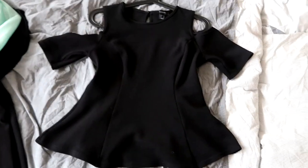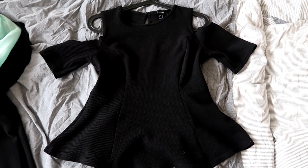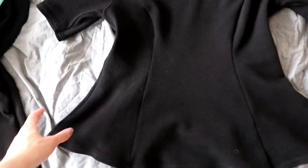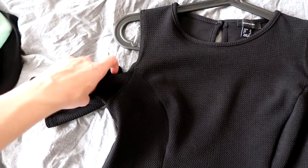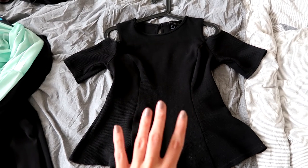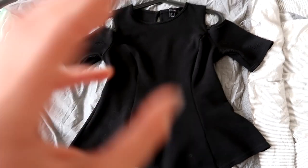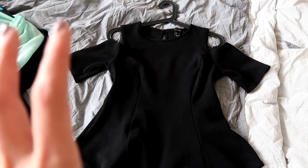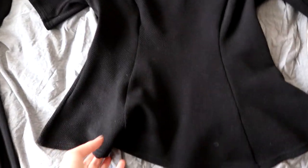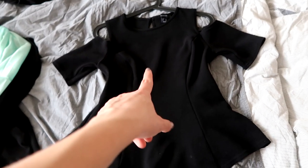Now, this is one of those items that I think I shouldn't have bought in the first place, maybe. Because it is super on trend from like 2 or 3 years ago with the peplum bottom and the cool shoulder cutouts. It's just really dated right now and not trendy anymore. So I was gonna get rid of it, but then I put it on and I absolutely love it. I still really love this. I think it's a very flattering cut. So I'm gonna hold on to this, and if I do wear it this summer, I'm gonna keep it. And if I don't, then I'm gonna try and find a new home for it, I think. But I'm pretty sure I am going to wear this, because I really, really like how this looks still.